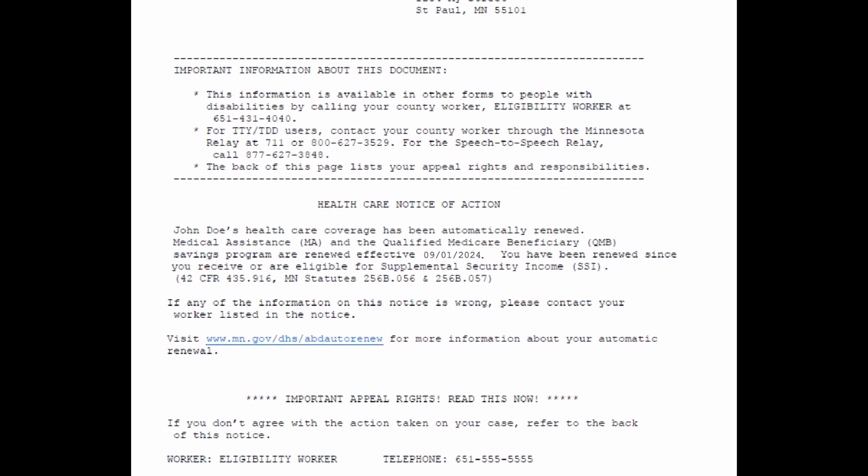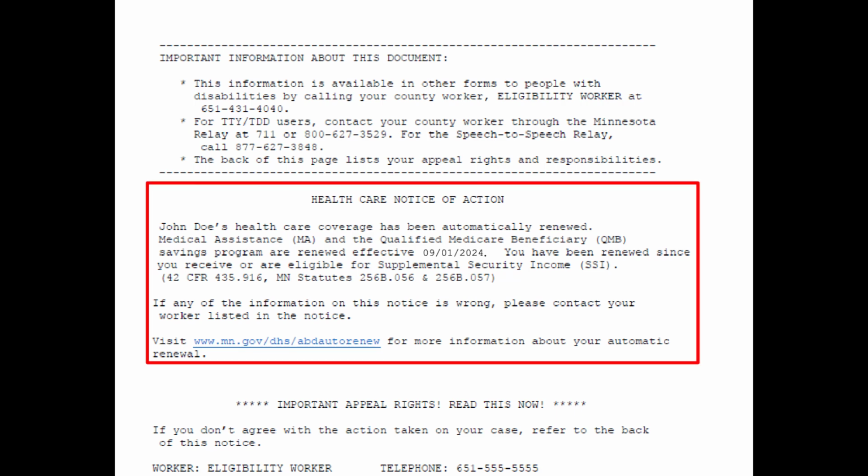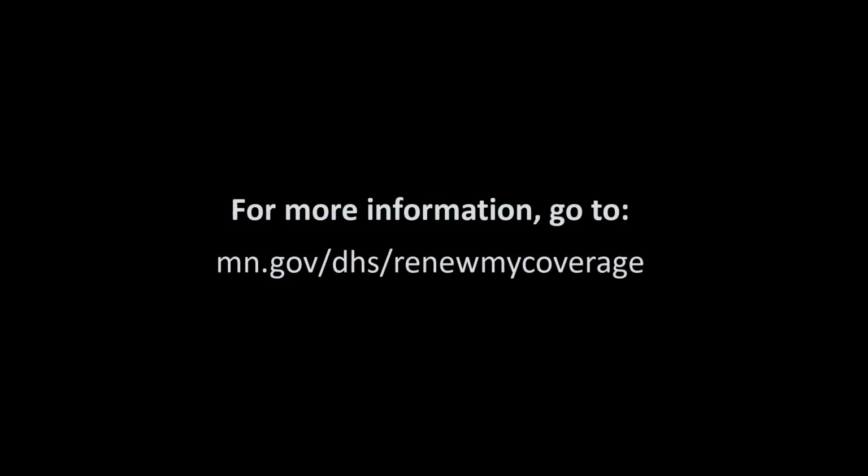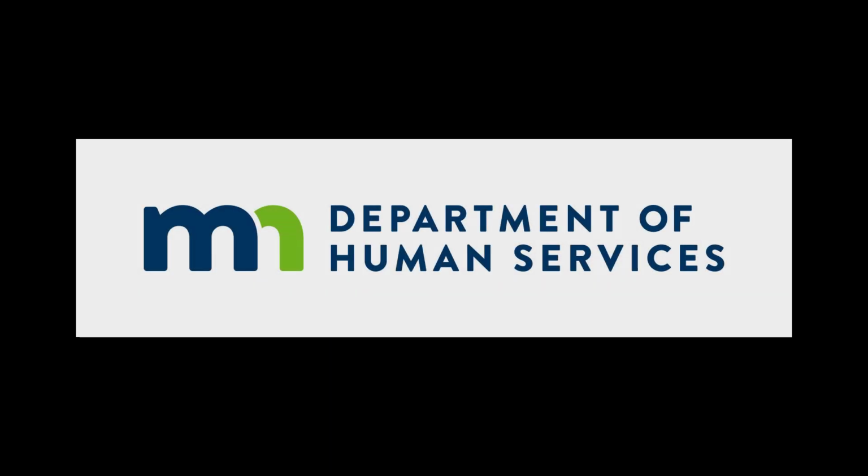After you have submitted your completed renewal form and returned any requested information, you will know your renewal process is complete when you receive a healthcare notice of action. This notice will tell you if each person in your household was approved as eligible for healthcare coverage. You can contact your agency with questions about your renewal if necessary. For more information, go to mn.gov/dhs/renewmycoverage.